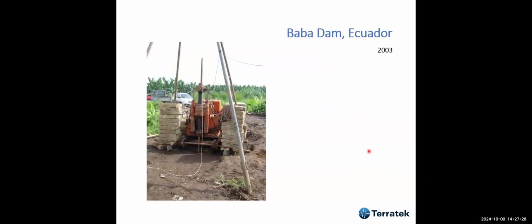Also, with the company TerraTech, we have done a lot of tests in many places, many projects. This was a big dam in Ecuador, 2003. We just took the cone with us, and we used a local adapted hydraulic system to push the cone in. It was a very interesting project. There was a big sand layer, and the question was whether to excavate this layer or not. These tests were fundamental for the decision of not excavating this layer.